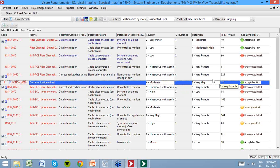process, but we also support the ASIL risk management in ISO 26262. That means that we can define the different risks associated to requirements and make sure we're mitigating and achieving all the safety goals.